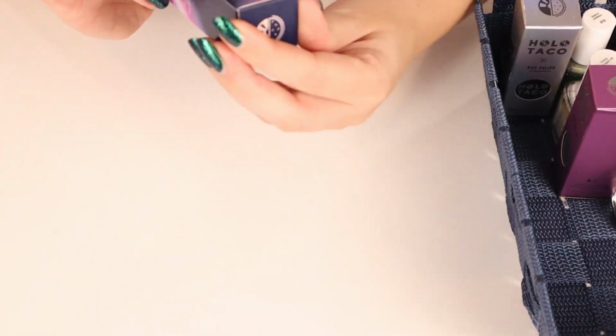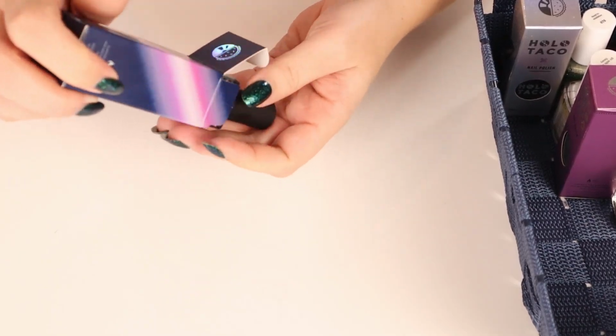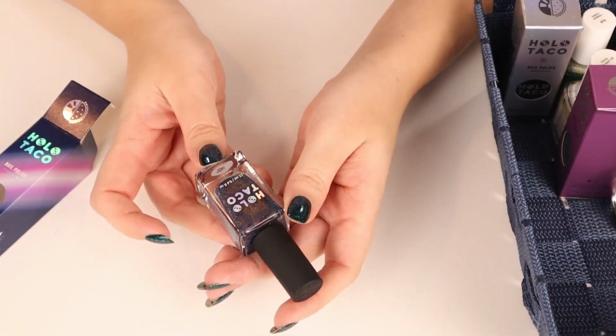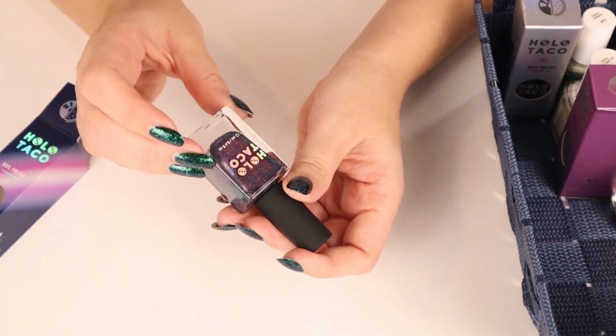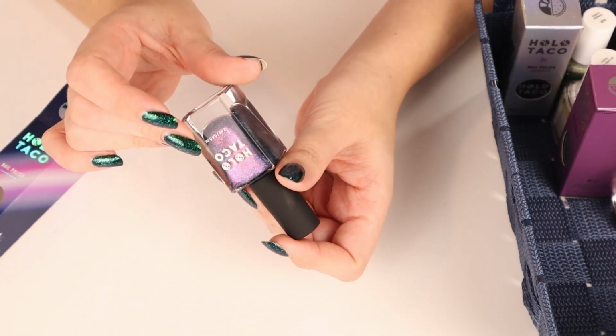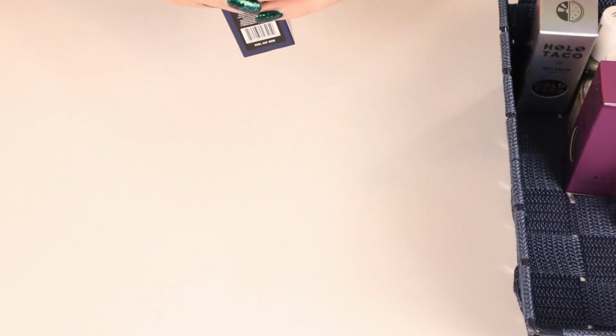Then we have Holotaco Cool Cat Mom. This is a magnetic nail polish that was limited edition for last year. Absolutely beautiful. I love all the dimension in this. It's kind of like blue, purple, golden. There's so much going on in here, but it's not super harsh. It's a little bit more of a soft nail polish in a way.